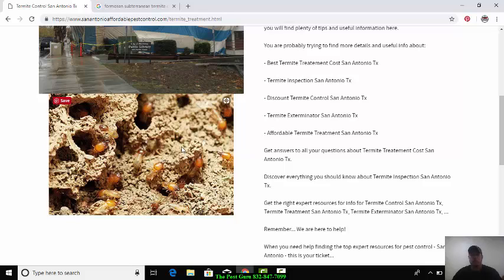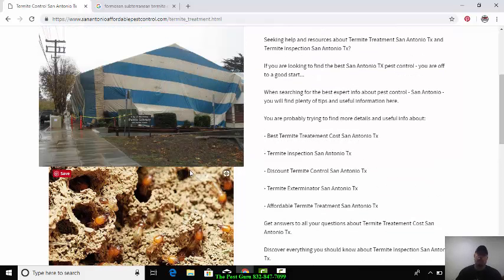Now, when we do the protection, we have conventional treatments where we will do a trench around the perimeter of your house, of the foundation, and then we will treat any areas where the piping comes through your foundation. The chemical that we have nowadays is very high tech. We use Termidor, which is the top chemical out there.